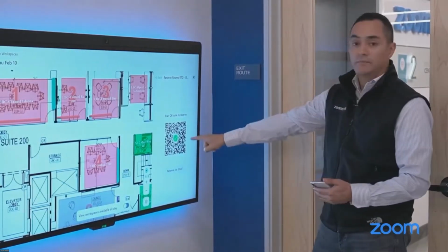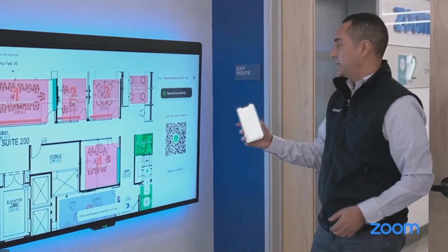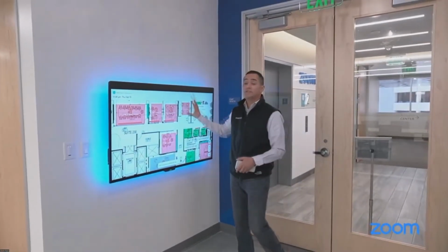And you see right there, I got the button. I'm all set, ready to go. So I can reserve it, and just like that right here, it reserves successfully. So I could interact with this board really quickly, and now I have my hot desk available for me. Very simple to set these up.